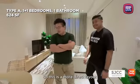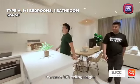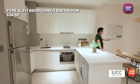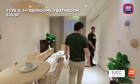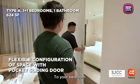So this one, it's a more direct layout, right? You have your kitchen here. Ceiling height the same. Then we have everything. So it's pretty standard. This is a special one. So this is a sliding door to your bedroom.